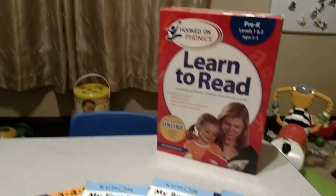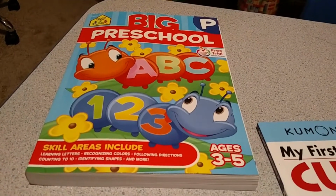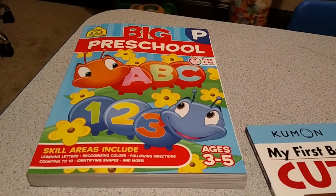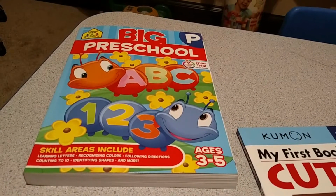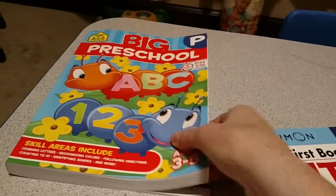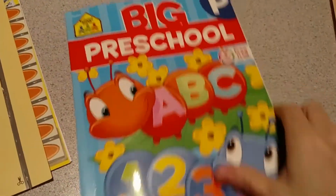Okay, so one book that I get every year is this book. You can get it at Walmart or on Amazon or CBD or Christian Book Distributors or Rainbow Resources. That's where I like to buy all of my curriculum, those couple of places. Anyway, this book is about $8, and it's made by School Zone.